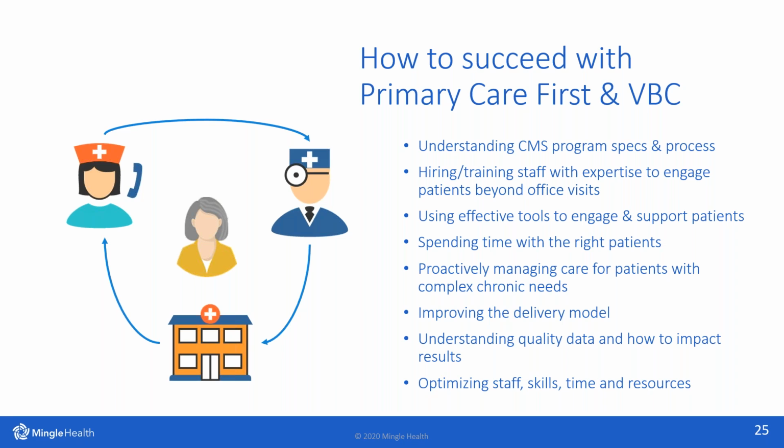Improve your delivery model. You're not going to be able to do every single thing as the provider. You weren't designed to do that. The system is not designed for you to do that. So what can you delegate? How can you delegate effectively? How can you train and trust your new team members in these new roles and expanded capacity?